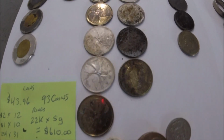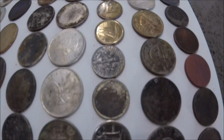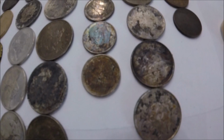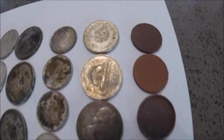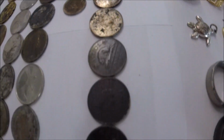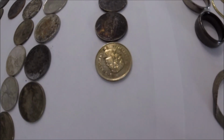We have 31 quarters. We have dimes. These ones are dimes. Some things are fresh drops. Some things have been there for a long time. 13 dimes. We have nickels here. Those are nickels. A lot of nickels, various stages. Some there for years. Some of these are just not too long ago.